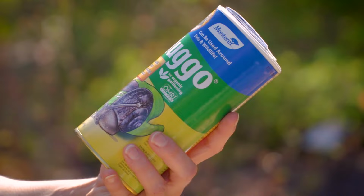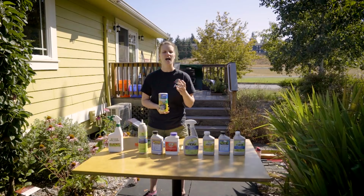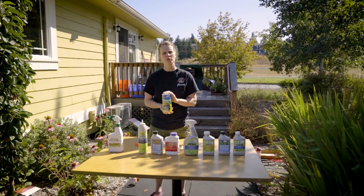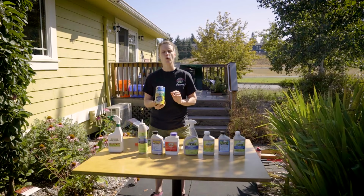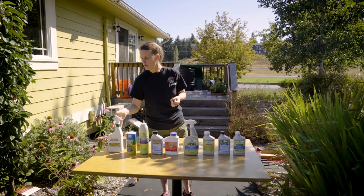We have another product as well that is out there. It's called Sluggo Plus, and that gets the isopods, the pill bugs. It gets a few other things. But Sluggo is an OMRI certified product, and that means it is used in organic farming. They can use this. It is USDA organic certified stuff. So Sluggo is super effective. You sprinkle it around the edge of your area, edge of your garden, and it will rid you of a slug and snail problem.